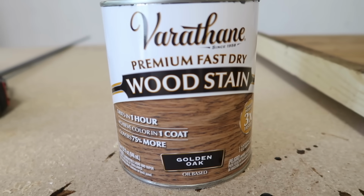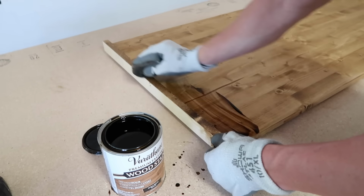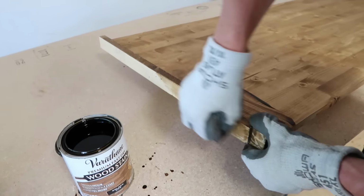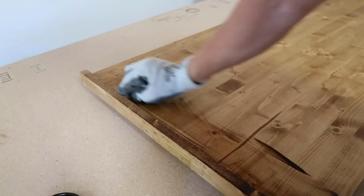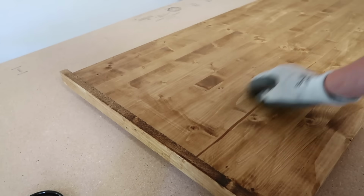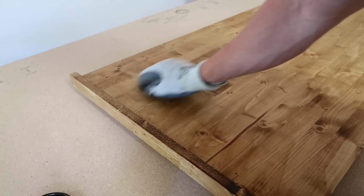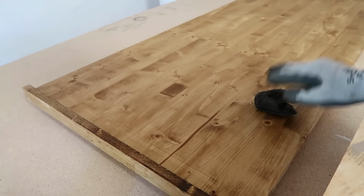This sounds weird, but I like using a sock or a rag anytime I stain something because it gives it a much better look than using a brush. I don't know why, I just can't stand using brushes. This is my second coat I'm going to do. I'm going to do two coats over the whole thing to get rid of any marks that I can see. And you just rub it in.